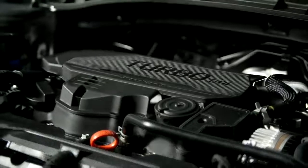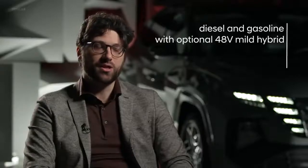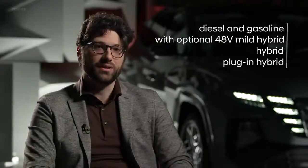When it comes to powertrains, the Tucson N Line will be available with diesel and gasoline with 48 volt mild hybrid as option, hybrid and plug-in hybrid variant. I would say that next to the 265 PS plug-in hybrid and the 230 PS hybrid version, the 180 PS 1.6 Turbo GDI 48 volt mild hybrid is definitely a highlight too.